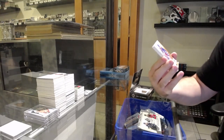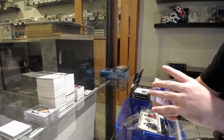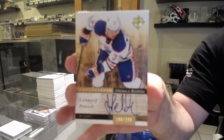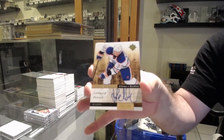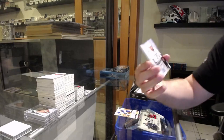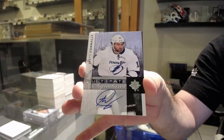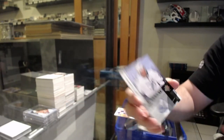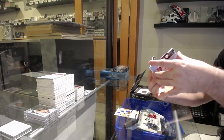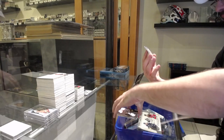We've got for the Rangers, Mark Messier, $3.99. Mark Messier. For the Edmonton Oilers, Lennart Petrell, $2.99, rookie auto. For the Tampa Bay Lightning, signatures, Brett Connolly. Conley. Holy jeez, that patch is filthy. My gosh, this is going to be nice.